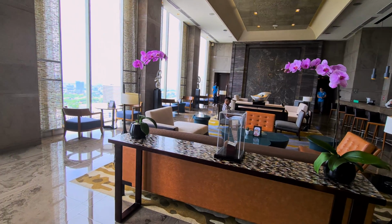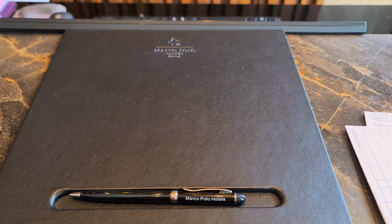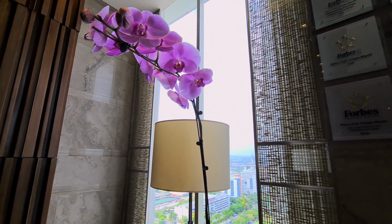With offices taking up the first few floors of the building, the reception can be found on the 6th floor. It has a very beautiful and welcoming bar area. I've been allocated a room on the 31st floor. That's pretty incredible. Let's hope the view's good.